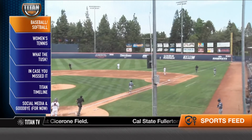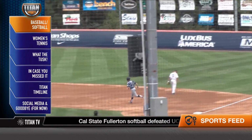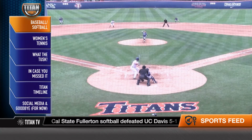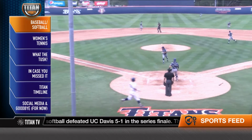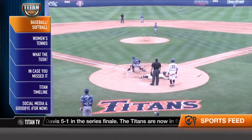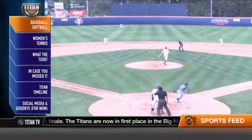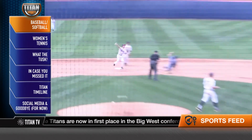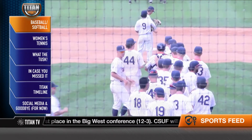UCI would answer right back as John Jensen blasts a home run to right field to make it 3-1. What a home run for the Anteaters. Now in the sixth, with the game tied at 3, A.J. Curtis delivers a big RBI single, scoring in Daniel Cope to make this a 4-3 ball game. But in the top of the ninth, UCI's Jake Palmer grounds it to Brett Borgonia, who turns a 6-3 double play to end the ball game. Titans go on to win 4-3.